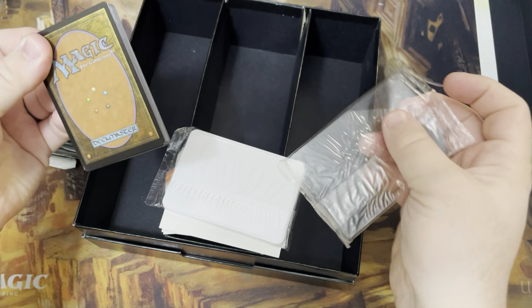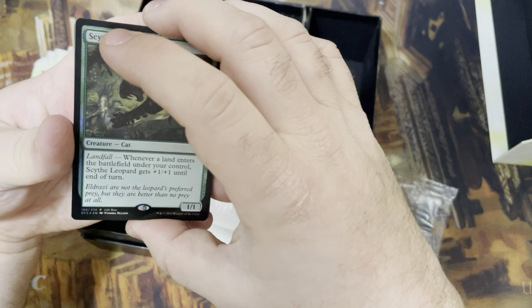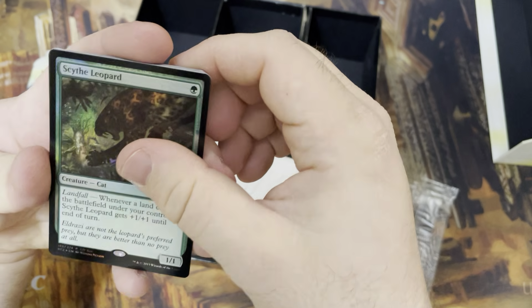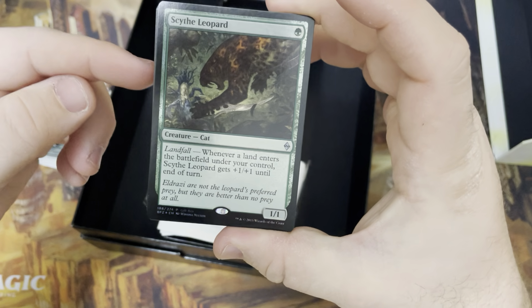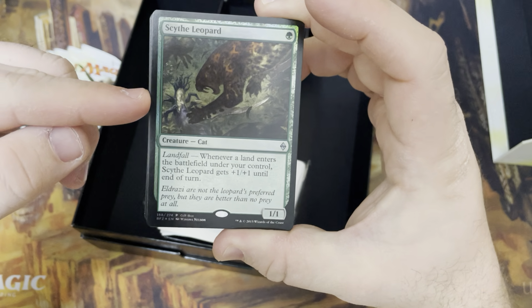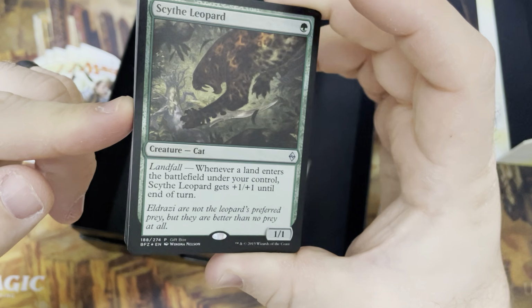And in all of the Battle for Zendikar that I've opened, I have so many of a lot of the cards. So I do have both versions of the Scythe Leopard. This is foil though, which is nice. And it's an alternate artwork from the one that you would normally get from opening boosters. This was the only way you could get this artwork, and also a foil. So pretty nice that they did that.